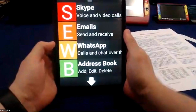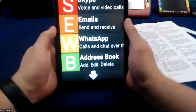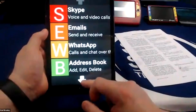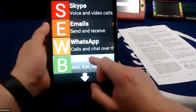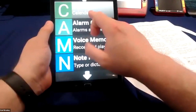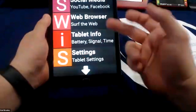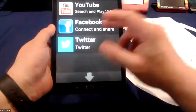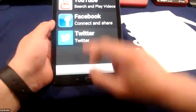Now these menus can be changed, and you can remove stuff, add stuff to them that may be more appropriate to what your child or whoever it is is using. As you can see here, Skype, email, WhatsApp, address, main menu, page 2 of 5. It will scroll through. It's easy to do. Calendar, alarm clock, voice memo, note, main menu, page. As soon as you click through stuff, I mean, social media, you have all your standard social media on here. So obviously for the older of the children, you've got your social media.